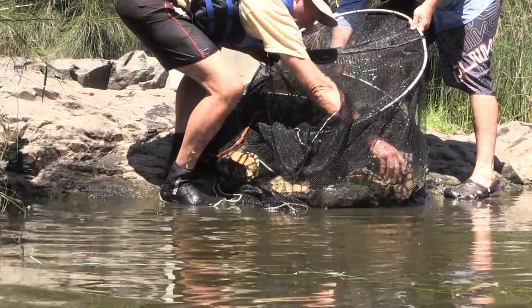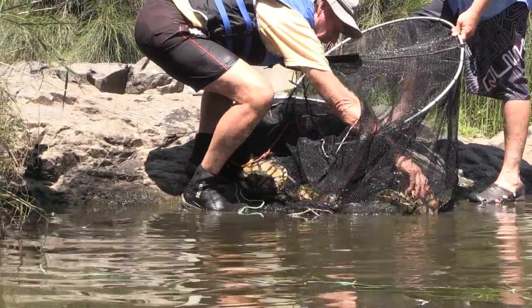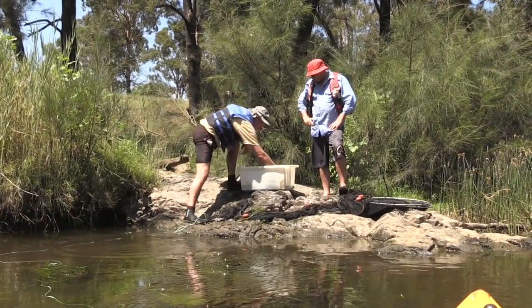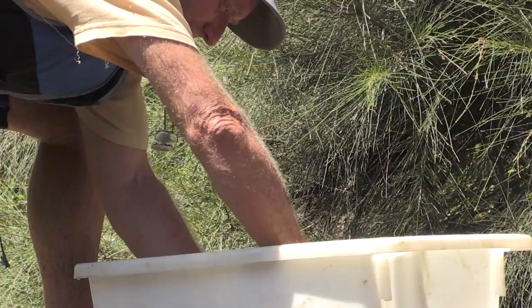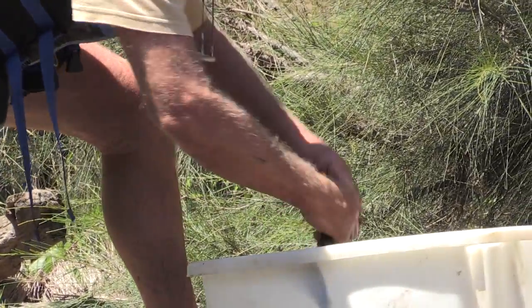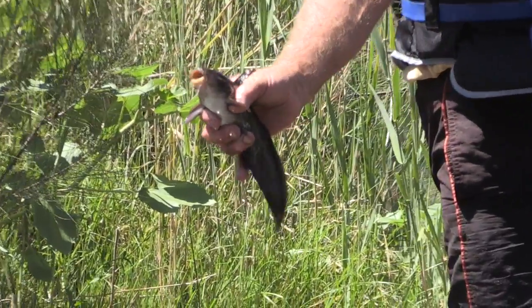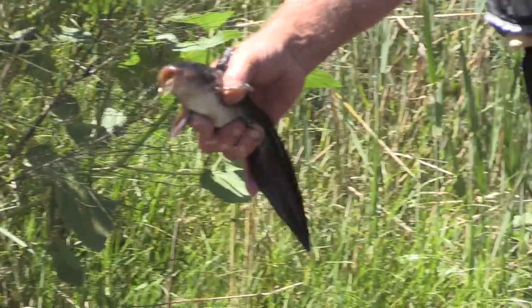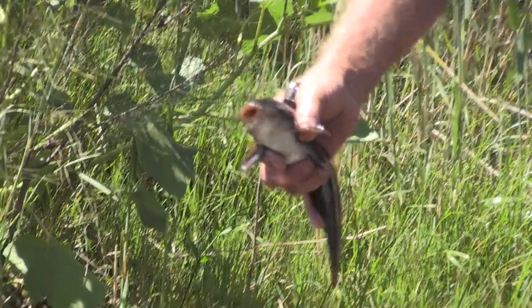Hang on. So what's really interesting about this is that we're catching a different species of turtle. So they're all the little ones. See that? You've got to be a bit careful. There we are. Now I can show you. Eel-tail catfish. You see him? Free Willy.